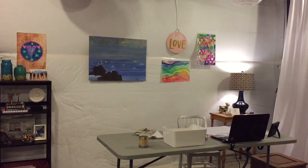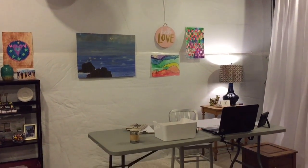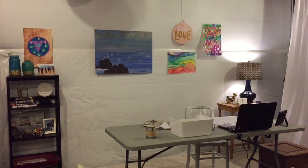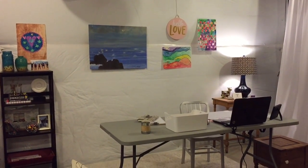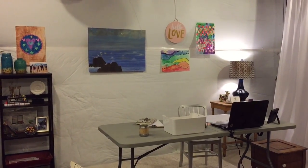This space is making me really happy. I'm very glad that I took the time to create a nook for myself. It's peaceful and it's inspiring, and it's really kind of fun to be down here. I try not to let my family know how much I love being in this space, but I think they can tell because they're always looking for me down here.